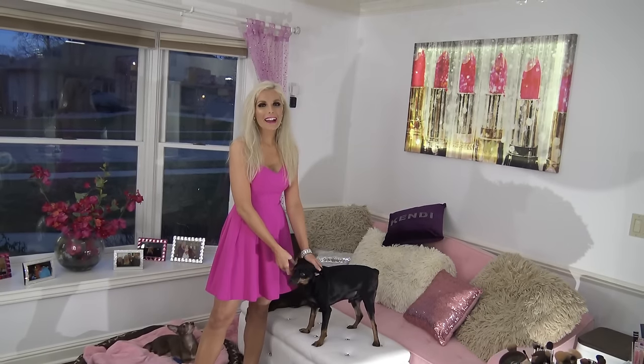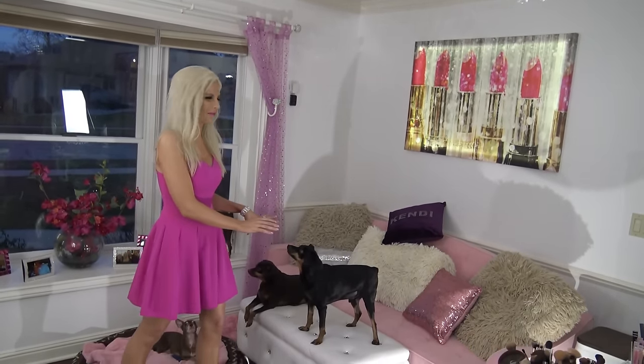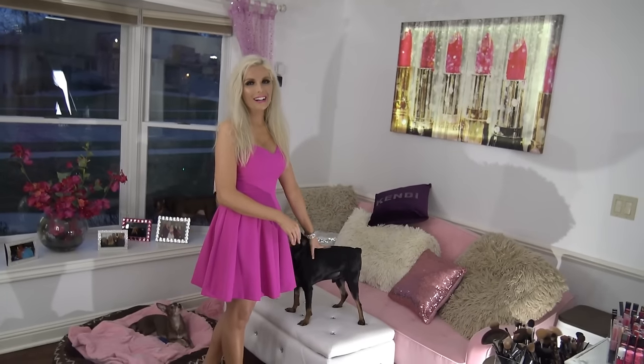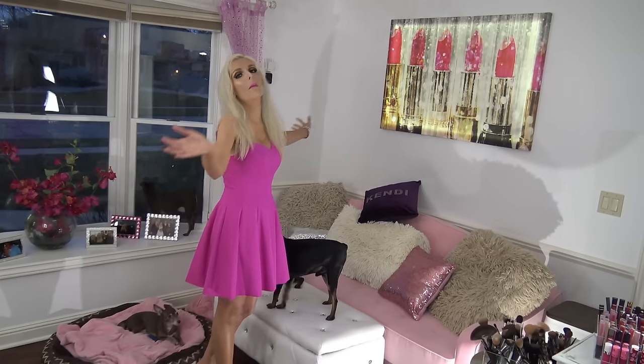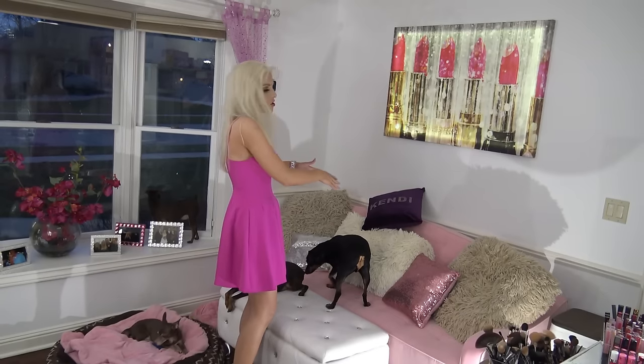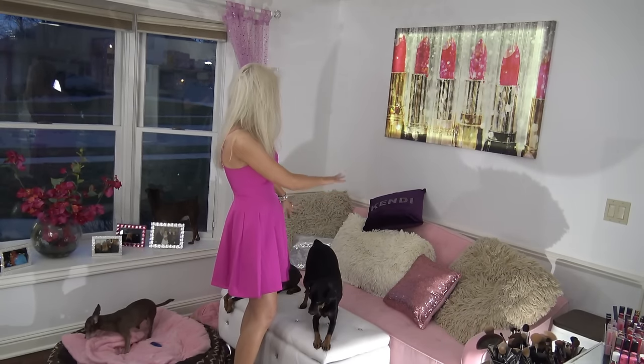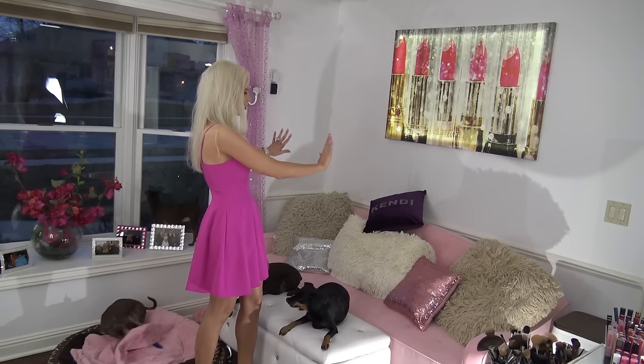So this is where my boys chill out whenever I'm filming. Normally I do have the couch pulled out for them and then there's even more blankets piled on top. But for the sake of showing you guys the video, I wanted you to see how cutesy my little pink couch is. But they actually have these big fluffy pillows that are all for them. And then all of my sequin ones just stay up against the wall.